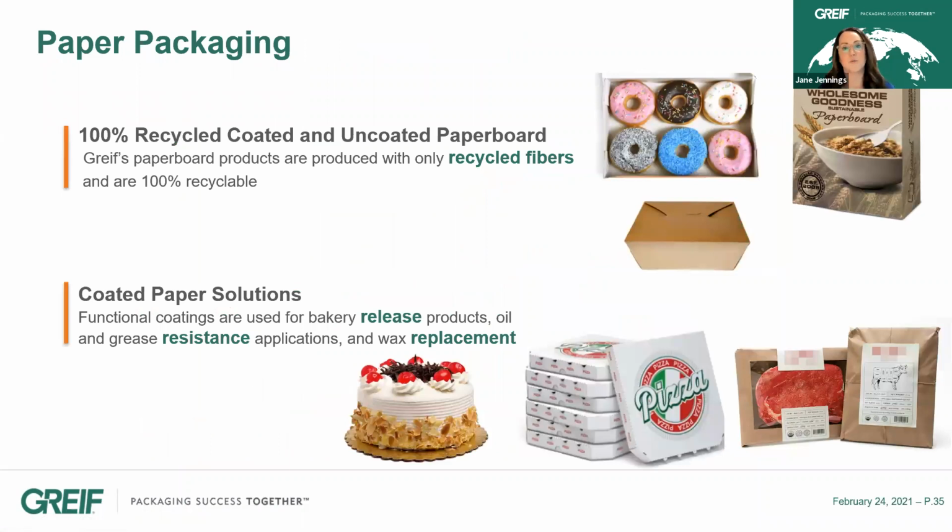All right, the PPS group has 4 product lines that are used for food packaging. The first is our 100% recycled, coated and uncoated paperboard. These paperboard products are produced using only recycled fibers, making the product 100% recyclable. We sell these products to converters who produce a wide array of packaging items. Some examples are grocery store prepackaged foods like cereals, energy bars, and frozen foods. Some of our customers manufacture to-go boxes that are used in grocery stores as well as in restaurants. Others manufacture containers and partitions for the beverage industry. And in some applications, we apply functional coatings to our products.